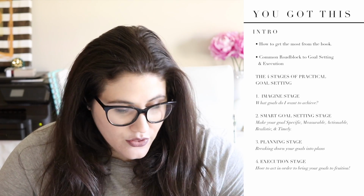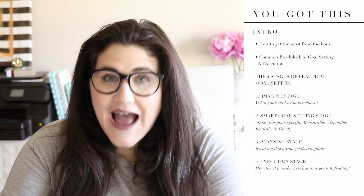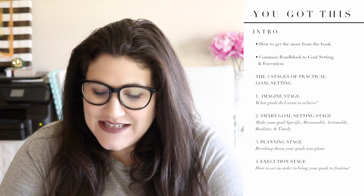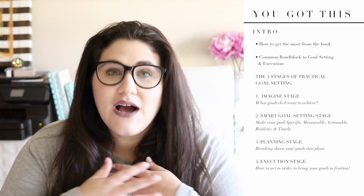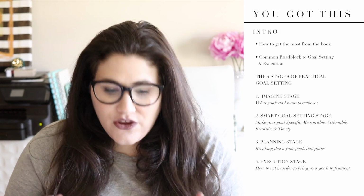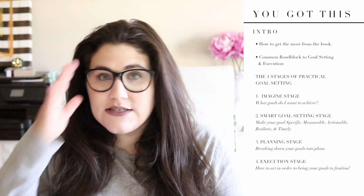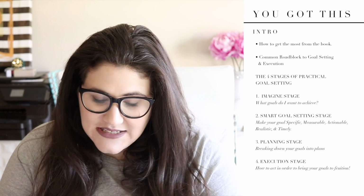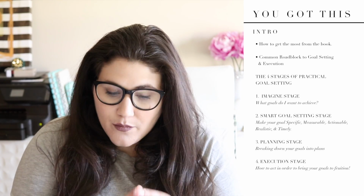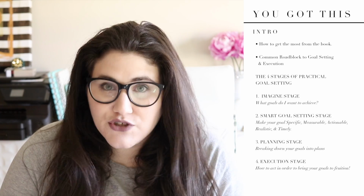Next, we go through the 4 stages of practical goal setting. And that is, for all intents and purposes, the rest of this workbook, going through the 4-stage process of practical goal setting that I use. And we're gonna go through these right now. Obviously not in depth, because I can't read this entire workbook out to you guys. It would take a little while longer than a normal video, but this will give you an idea of the process for sure. And then if you are interested in going deeper, you have the option to get the workbook.